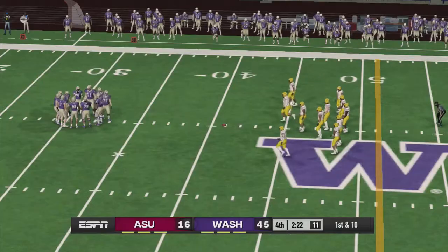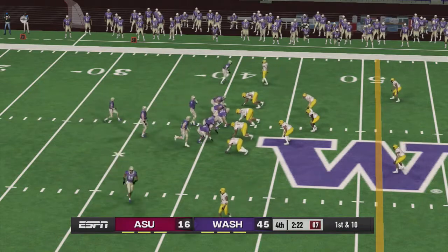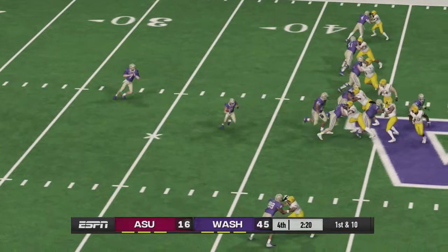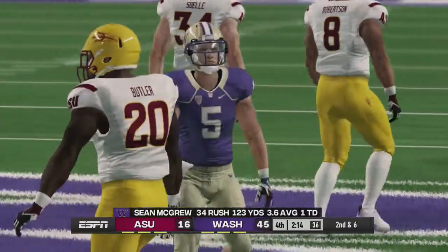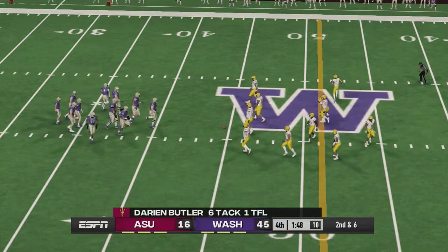These guys came up with a touchdown on their last drive, and they'll be hoping for another 6 on the board here. Great passing was the key for the offense the last time they had the ball. They were able to pick apart the defense and get down the field for a touchdown. And they get nice yardage on that run. That's a gain of 4 on the play. That makes it 2nd and 6 from their own 45-yard line.